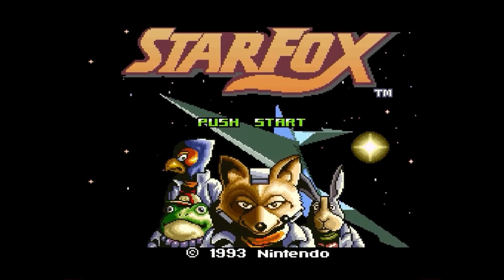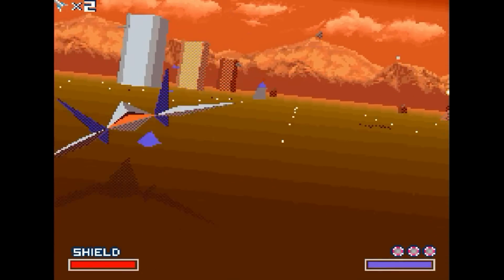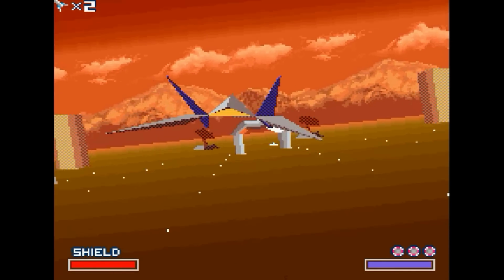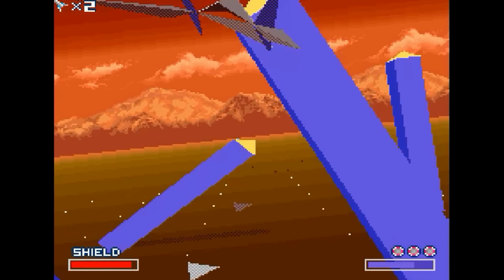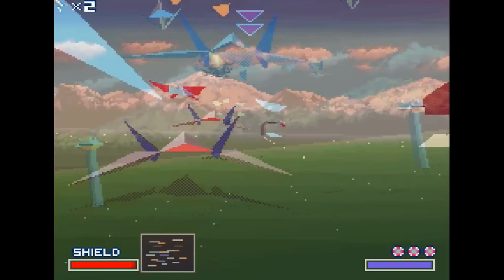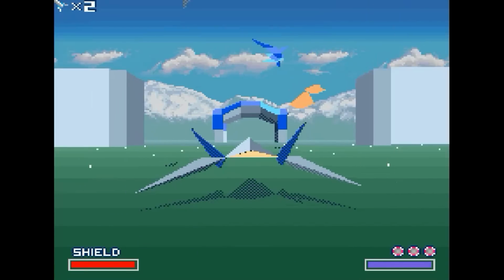Star Fox. There's just something wonderful about this era of 3D graphics. The flat shaded polygons look much cleaner than texture mapped ones. This means that you're focused on the gameplay rather than the cool looking graphics. And the brightly colored and varied background graphics suit the game just right too.